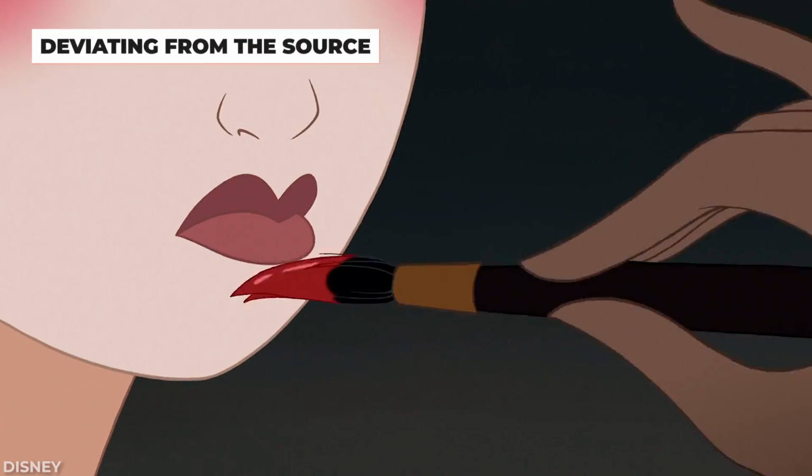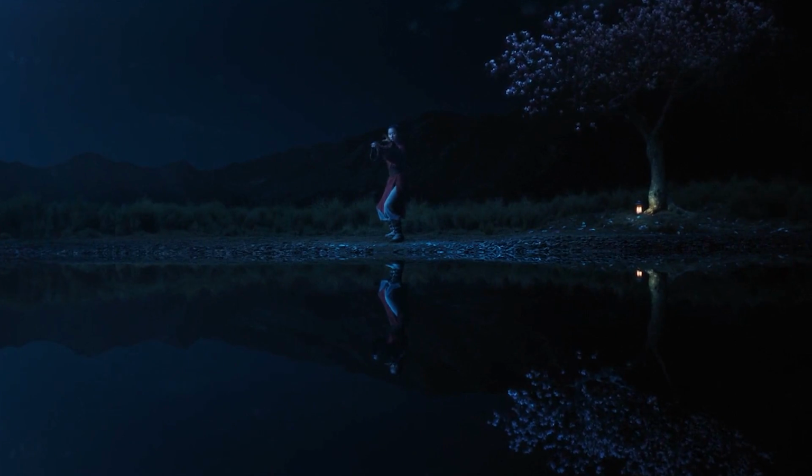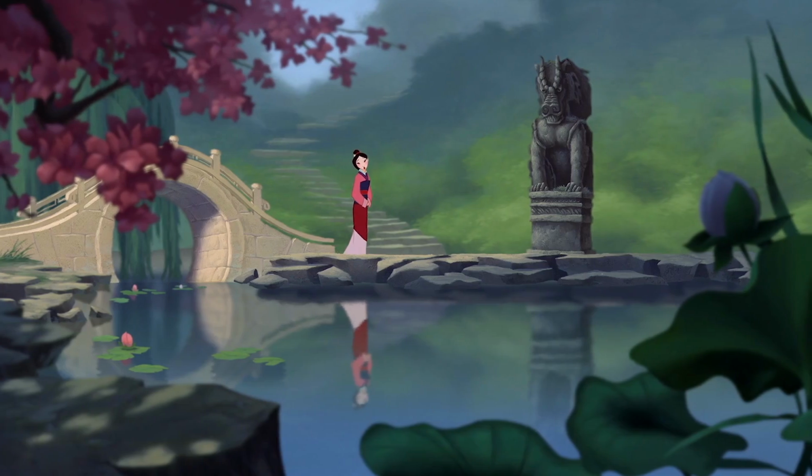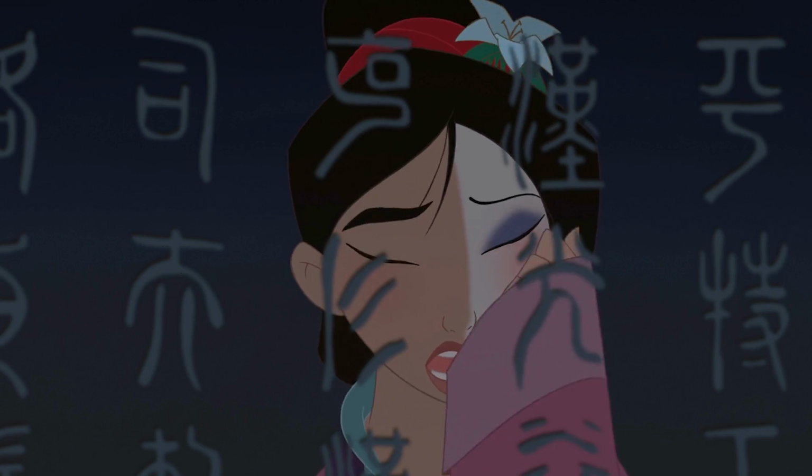Kum actually didn't use the 1998 animated film too much as a source. The only areas where Kum drew directly from the cartoon was the reflection scene, mainly because the hair comb is such an integral part to that scene.